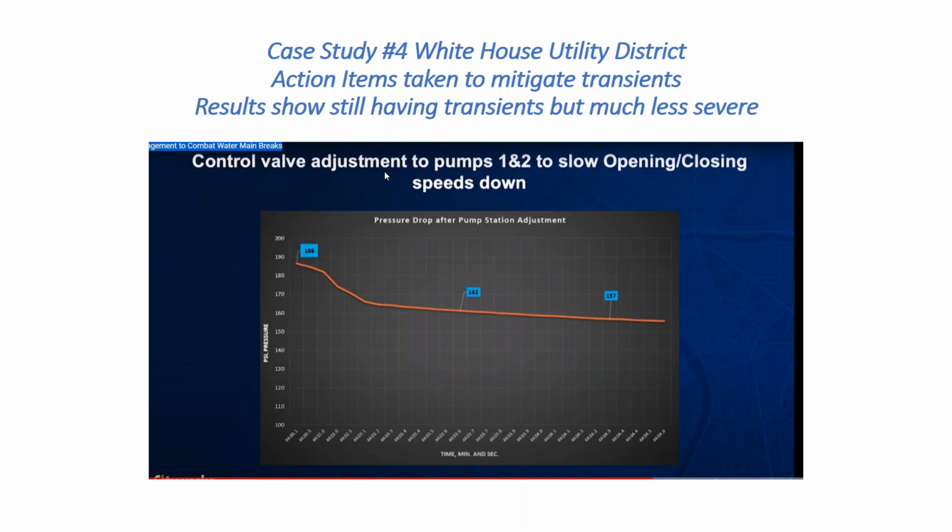So it's something that they're still investigating. But again, if you look at the benefits of pressure management, of having the data available to you and being able to take actionable steps that will combat and deal with some of the events that are happening, it has significant impact and benefits to your utility.